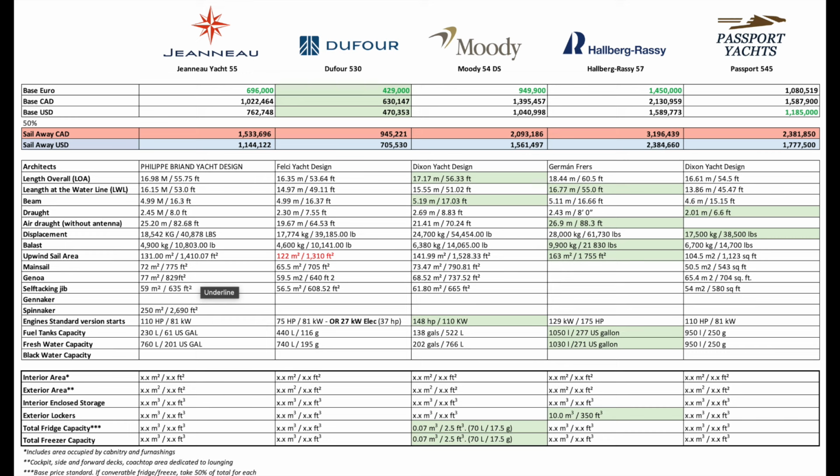The upwind sail area, it is the Hallberg Rassy with 163 square meters or 1,755 square feet. The next one is going to be the Moody at 142. Then you're going to have the Jeanneau at 131, the Dufour at 122, and the Passport at 104. Heading down to the power plants here, it's the Moody with the largest at 148 horsepower. And then into tank capacities, it's the Hallberg Rassy well in the lead at 1,050 liters of fuel and 1,030 liters of water. The next one is the Passport. You can see who's ready to cross oceans here at 950 and 950 respectively.